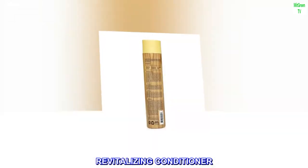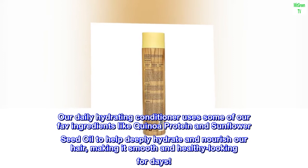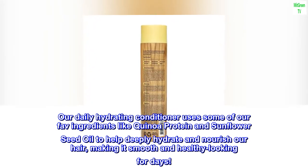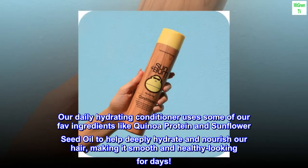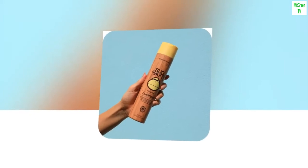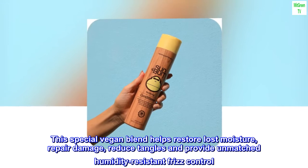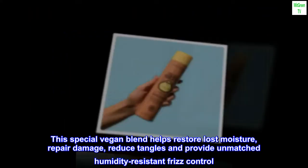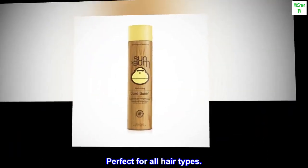Revitalizing Conditioner. Our daily hydrating conditioner uses some of our fave ingredients like quinoa protein and sunflower seed oil to help deeply hydrate and nourish our hair, making it smooth and healthy looking for days. Everyday hair treatment. This special vegan blend helps restore lost moisture, repair damage, reduce tangles and provide unmatched humidity-resistant frizz control. Perfect for all hair types.